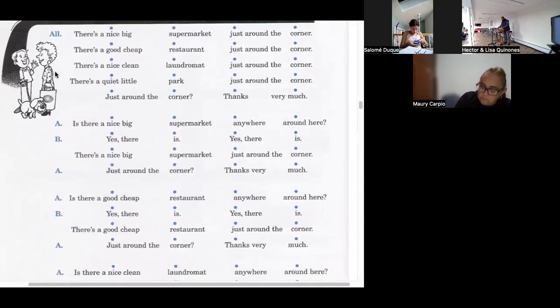All right, here we go. Everybody repeat after me, please. Page 44, here we go. 44. Listen, it has to sound like a song. Like if we were singing, ta ta ta ta ta, ta ta ta ta ta. Same, okay? Listen, it's very repetitive.